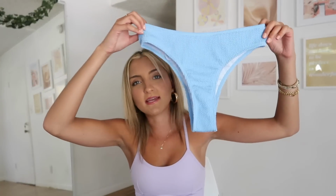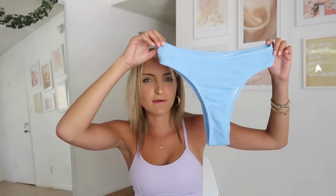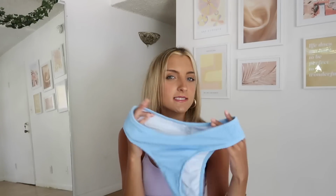And the bottoms just look like this. They look like they would be super high-waisted, but they're actually not. They're more of a mid-rise fit, but they have a good amount of high cutness to them, so you do have a little bit more of the leg on display.